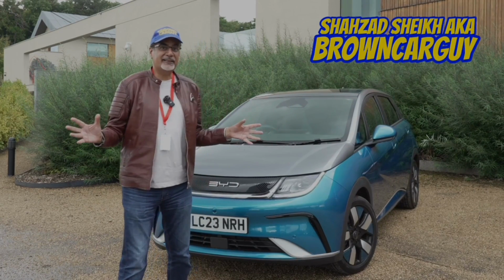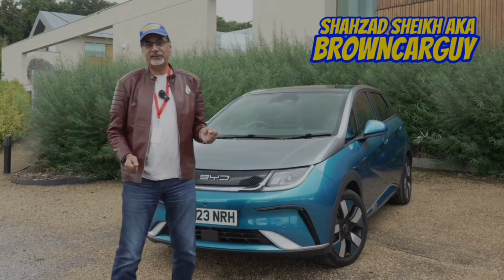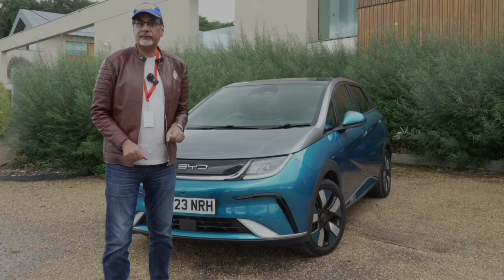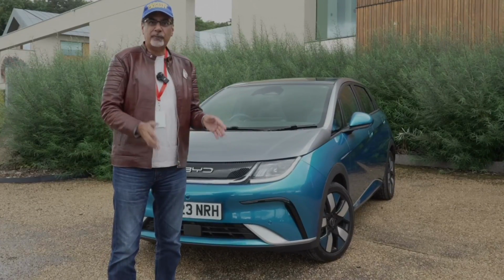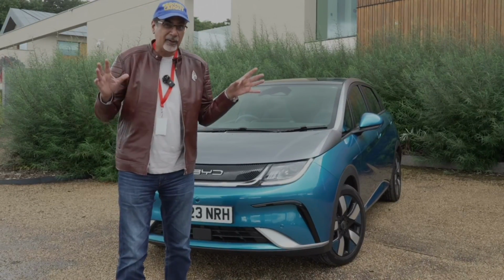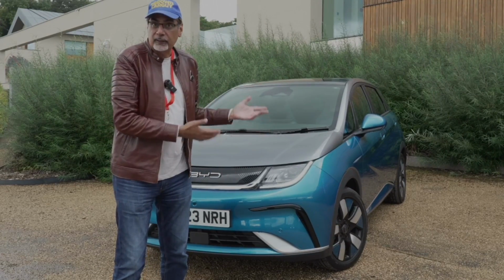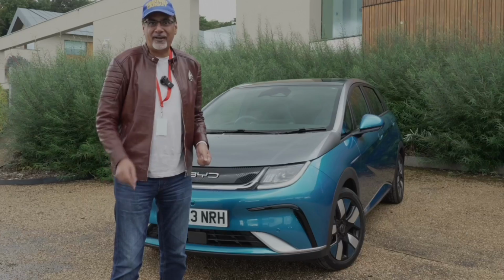Hi guys, and I'm here today at the launch of the BYD Dolphin. This is the brand new C-segment hatchback, all electric from China. It goes on sale from as little as £26,000. So today we're going to look at the car, we're going to do a review. I'll take a look around the car, I'll look at the boot, I'll look at the interior, and of course we'll take it for a drive right after this.